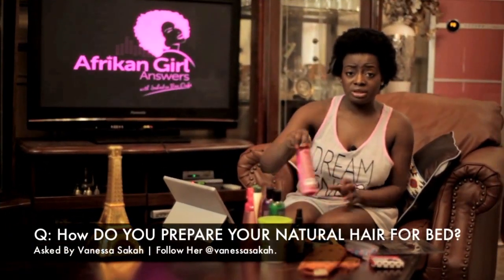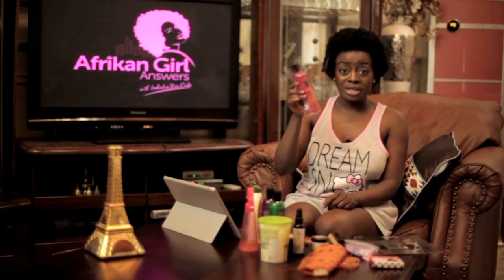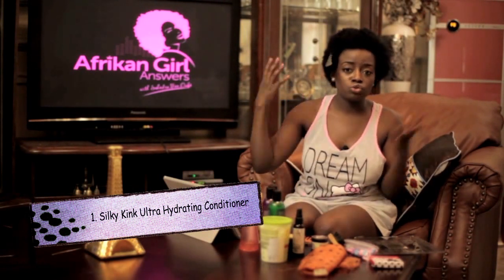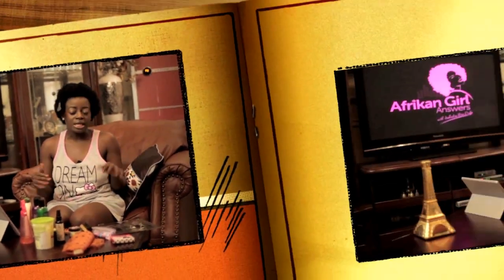Usually I wash my hair with this. This is from King's, a silky King's ultra hydrating conditioner. So when I say I wash my hair, I pretty much mean I condition my hair, because I don't wash my hair. I use just water, and sometimes I'll use a cleanser, but I usually go to a salon for that. Again, I'm no expert, but this is just my thing and I'm just telling you how I do it.